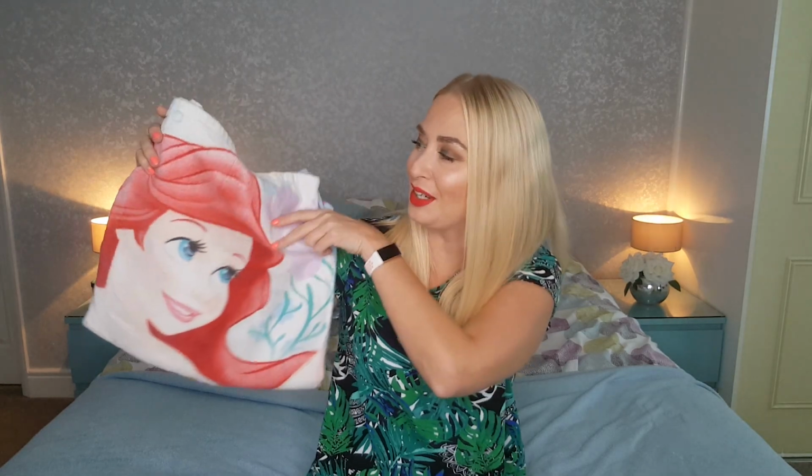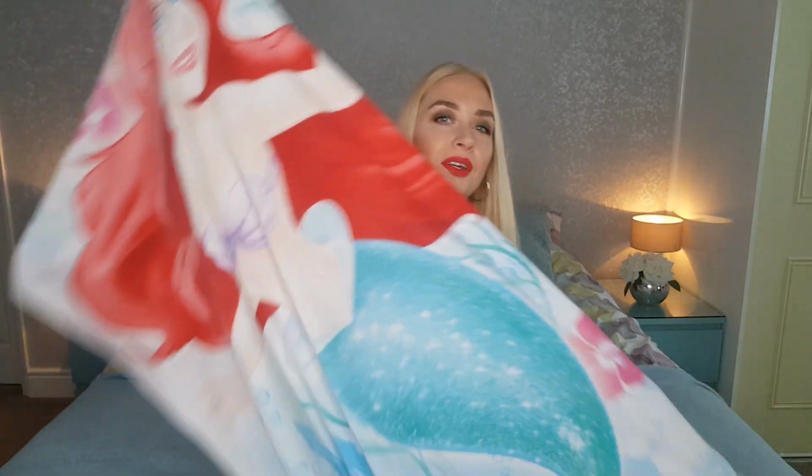I do actually tend to take a second, more lightweight towel because it's useful as a pillow by the pool behind your head, or to dry off, and then you've still got a nice dry towel afterwards. I actually got mine from Primark. It's the Little Mermaid. If you know me, you know I love the Little Mermaid. It's probably a kid's towel, so it's thin and lightweight, but it does the job and it's got Ariel on it.